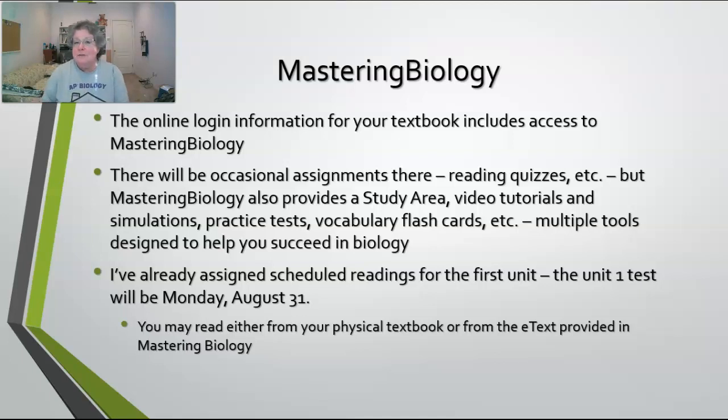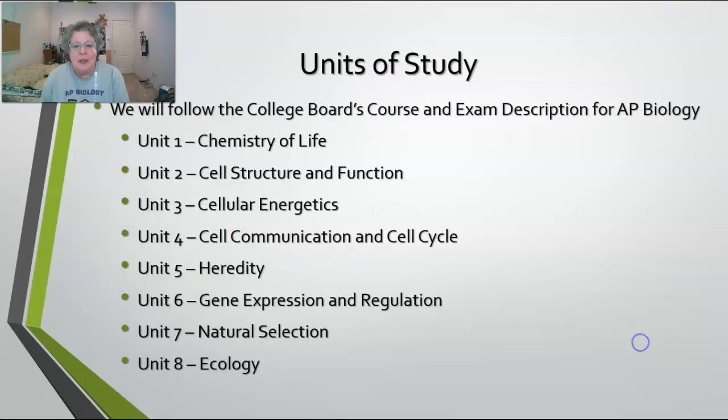You can read either from the physical textbooks or from the e-text in Mastering Biology. The scheduled readings are really just to help you keep on track. It is not a grade, but it just helps you keep on track with what the assignments are, what the expectations are for that particular unit. We will follow the College Board's course and exam description. There are 8 units in AP Biology. You see them listed here, and we'll be covering them in order using the College Board curriculum guidelines.